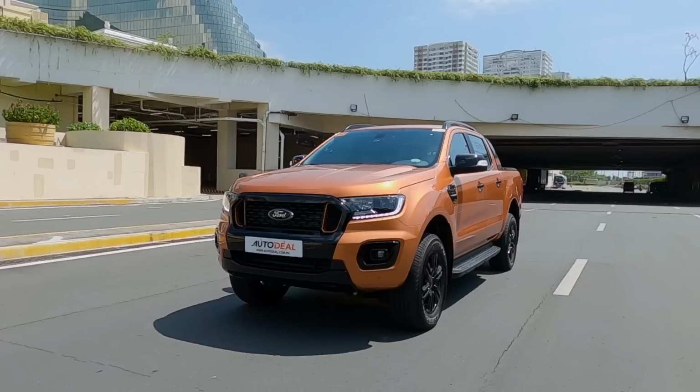However, I will admit that the comfort inside a Wildtrak is actually still pretty darn good. And even at speed, it's actually pretty quiet for a pickup truck. Yes, if it's your first ride inside a pickup truck, you will notice that it is bouncy as heck. But even this guy absorbs bumps pretty well.